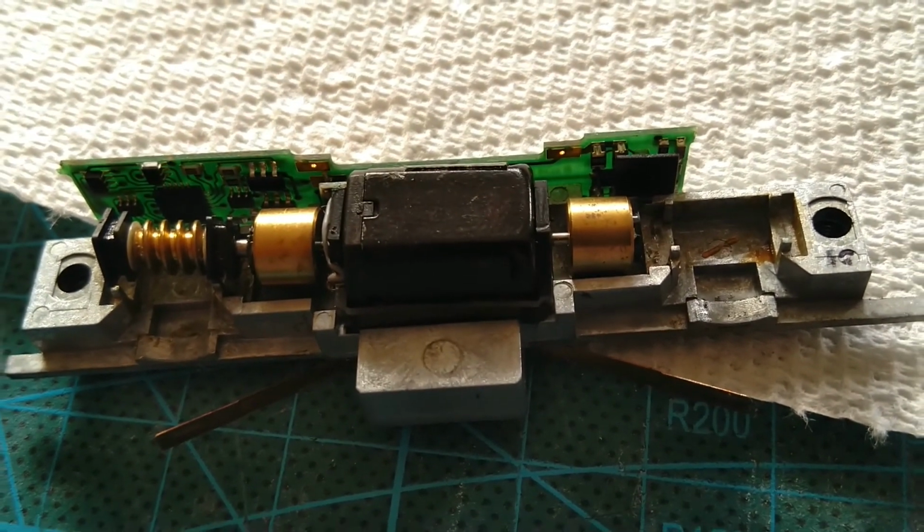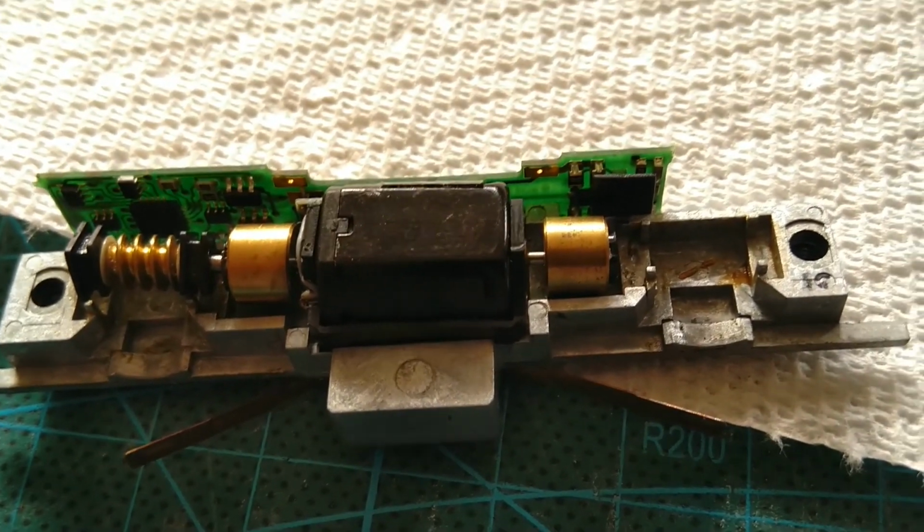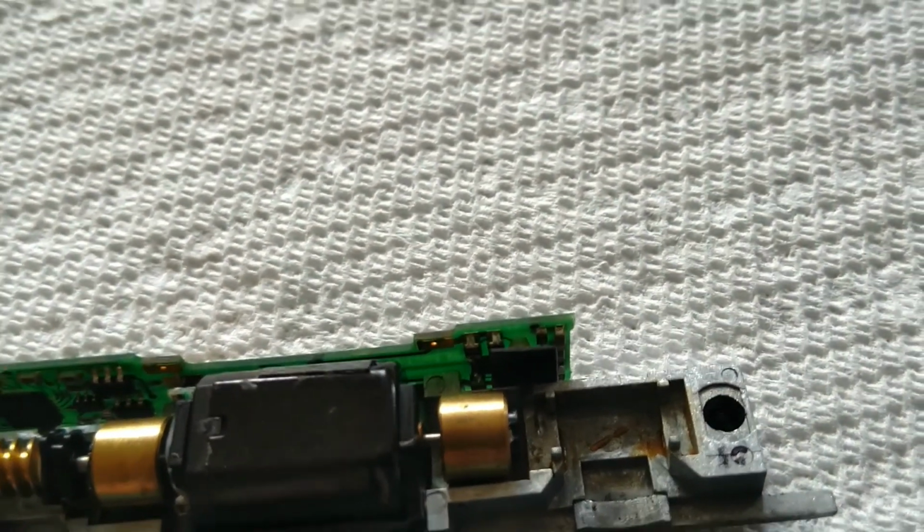So I have this apart again, and I'm going to see if I can get it running. See you guys in a little bit.